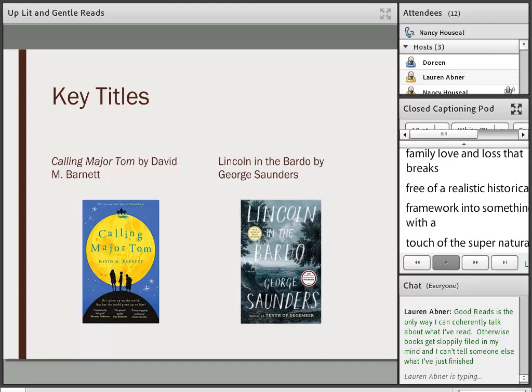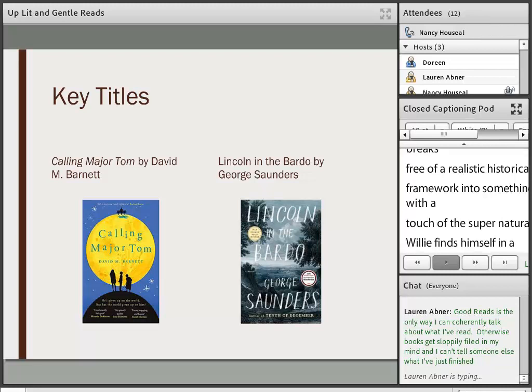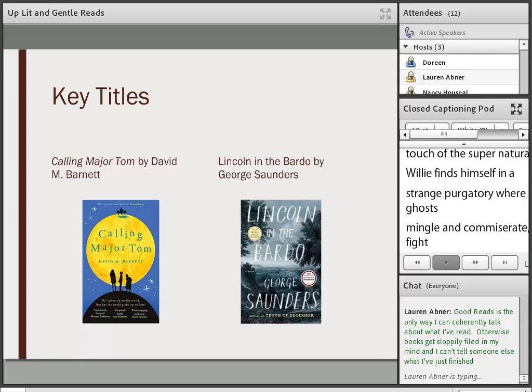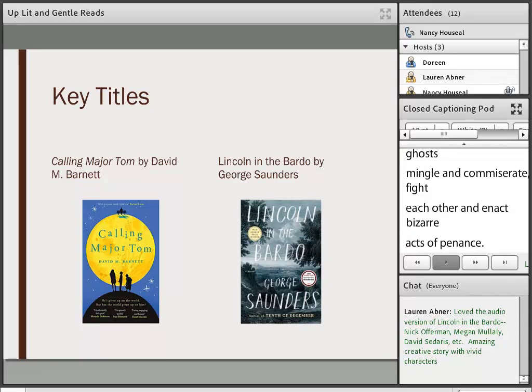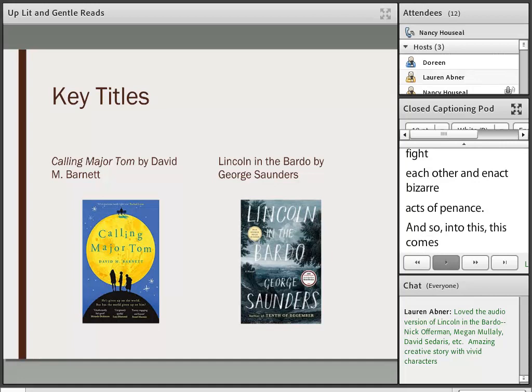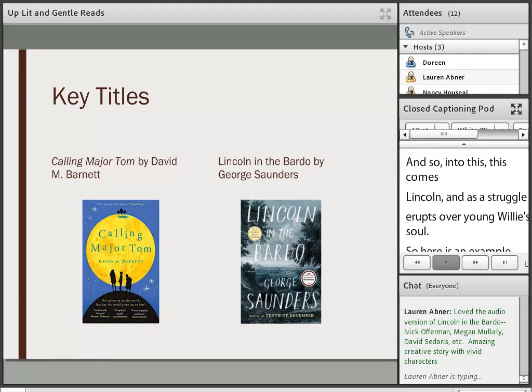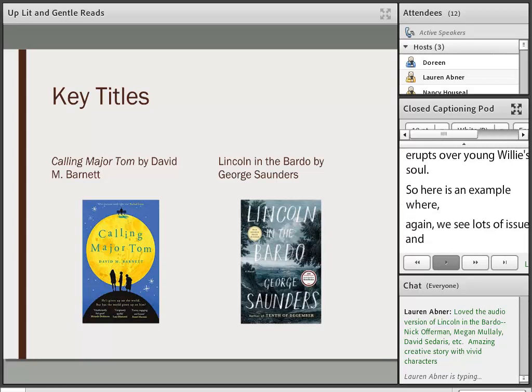Willie finds himself in a strange purgatory where ghosts mingle, gripe, and commiserate, fight each other, and enact bizarre acts of penance. And so into this comes Lincoln, and a struggle erupts over young Willie's soul. So here's an example where, again, we see lots of issues and problems, but with the final message of hope and redemption.